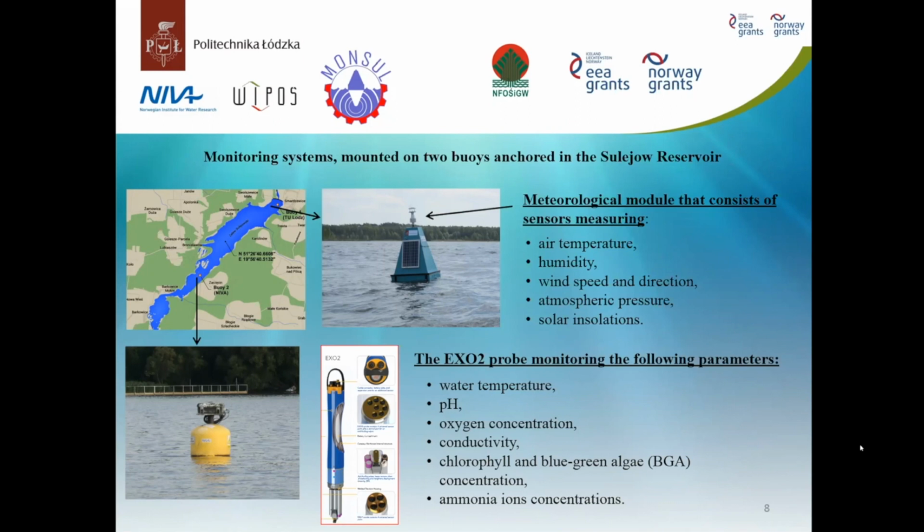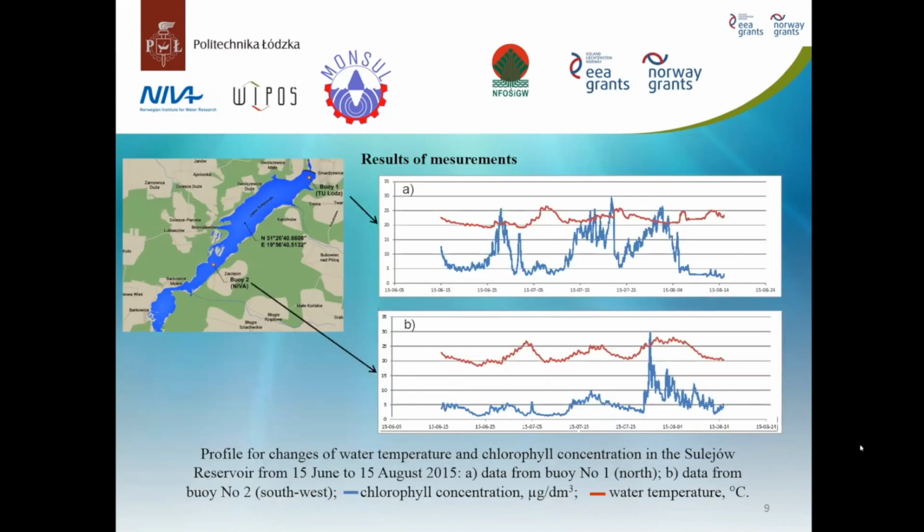And the second buoy was submerged near the Zarzęcin village in the center of the Soleil Reservoir. Both multi-parameter probes were equipped with sensors that could measure water temperature, pH, oxygen concentration, conductivity, chlorophyll A and blue-green algae, and also ammonium ion concentration. The buoys were submerged to a depth of approximately 2 to 3 meters, and we measured each parameter every 1 hour, and of course this information was then visible on our website. You can also see the results.